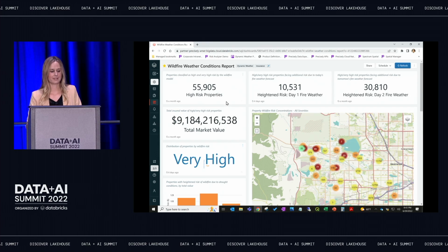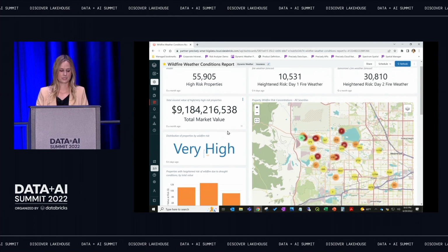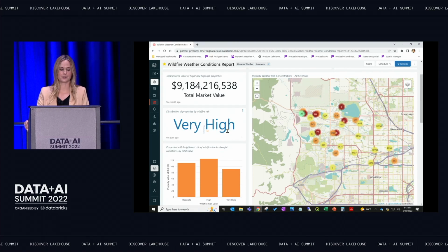So we have the total number of high-risk properties, and then we've pulled day 1 and day 2 fire weather, which basically tells you what the accelerated risk is 1 day and 2 days out of the event. And this is something that we've sort of uncovered in different ad hoc data science experiments. And then, of course, insurance company, we're going to want to know how much money's on the line. So there's a lot of financial implications during catastrophic events where you need to make a certain amount of money liquid. So this is an extremely important diagnostic to be able to just quickly roll up using geospatial technology.